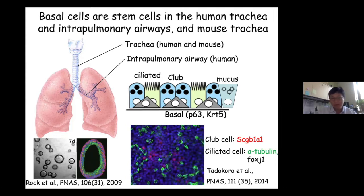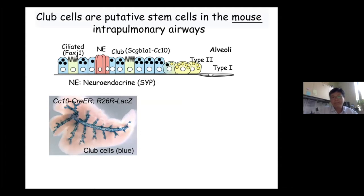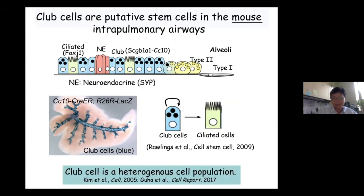But in mouse, which is a little bit different, the stem cells are actually called club cells, because in a mouse, basal cells are barely detected in intrapulmonary airways. And Emma Rawlins has shown that CC10, which is a marker, also called SCGB1A1, shown here. She made a mouse line to do lineage tracing to show that these club cells can give rise to ciliated cells, but also these club cells can self-renew to make more club cells as well. But I also want to mention that in a mouse, these club cells are a heterogeneous population, including stem cells, but also other cell types as well.